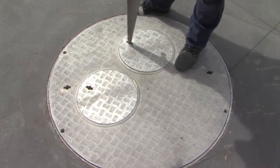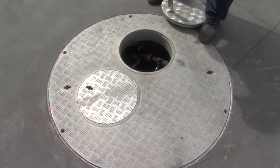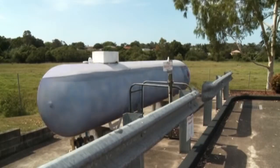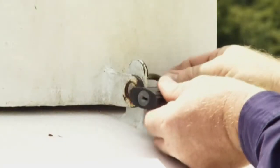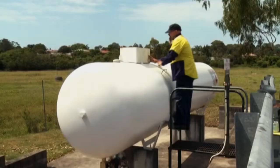System checks should include, but are not limited to, the following: level gauges, pressure gauges with normal tank pressures being around 700 kilopascals or kPa. No LP gas above ground storage tank should be filled over 80%. However, underground LP gas storage tanks can be filled to 88%. Make sure that the fill point compartment is securely locked or latched to prevent tampering when not in use.